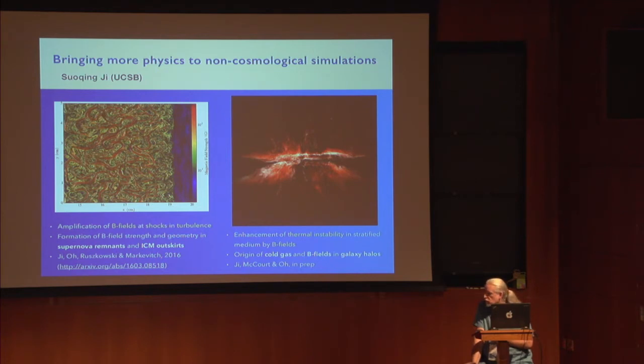In the left panel, I show when a shock propagates inside the turbulent medium, how the B fields can be amplified by the shock. This can help us to understand how the geometry and the strength of B fields can form in supernova remnants and other parts of the ICM. And in the right panel, I show the simulation of the formation of cold gas filaments in galaxy halo. We found that, initially triggered by thermal instability, this kind of cold filamentary structure can be greatly enhanced by the presence of magnetic field.